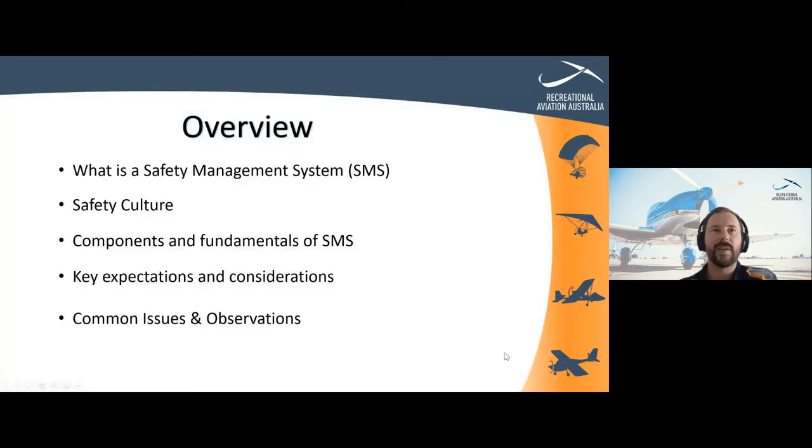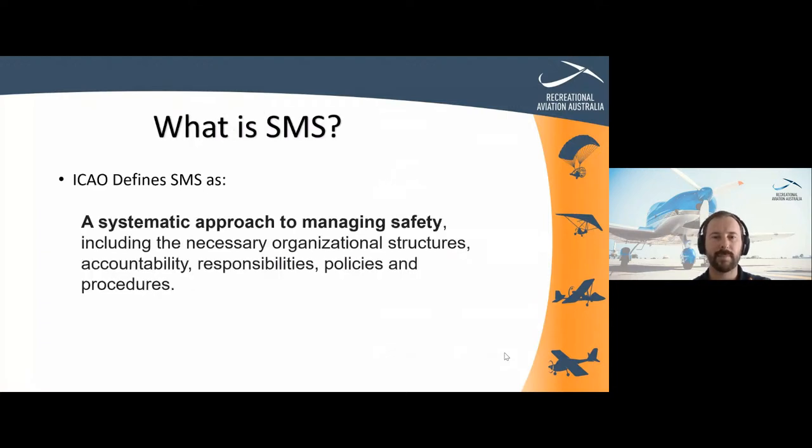So today we're going to have a little bit of a look at what is a safety management system, and a bit of a look at safety culture. We're going to look at the key components and fundamentals of an SMS, some key expectations and considerations, and some of the common issues and observations that we at REOz see that could potentially be addressed, or are addressed, with safety management systems, or some of the areas of your safety management system that could be updated within your operations.